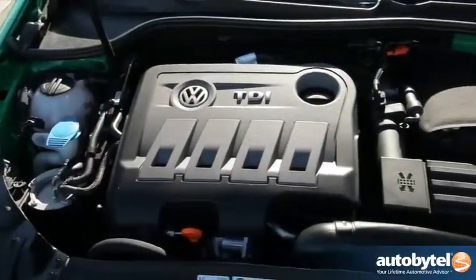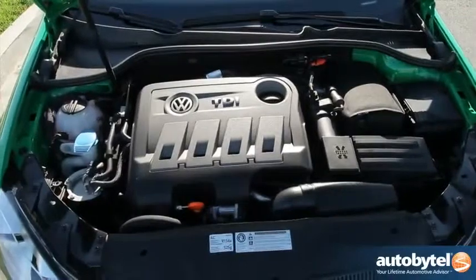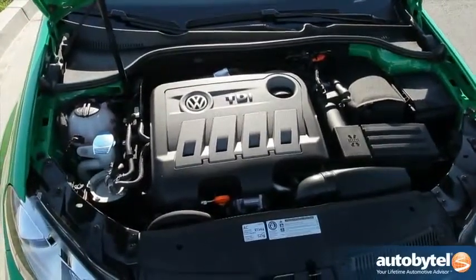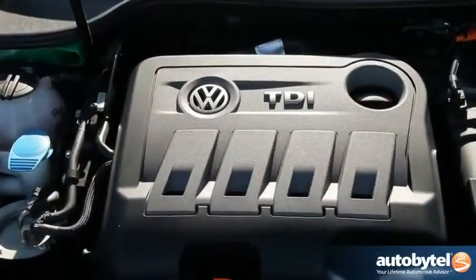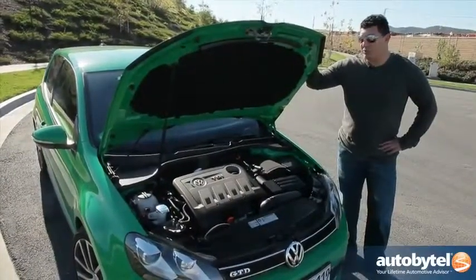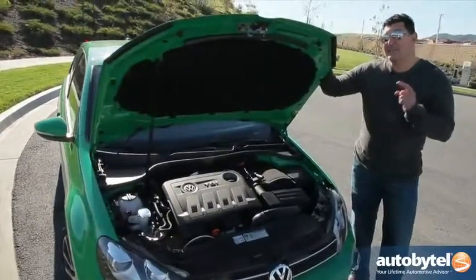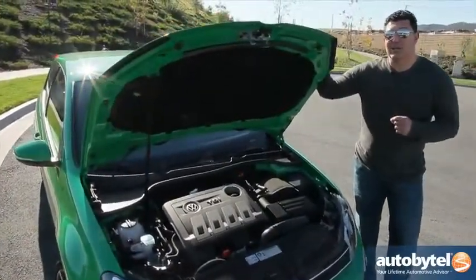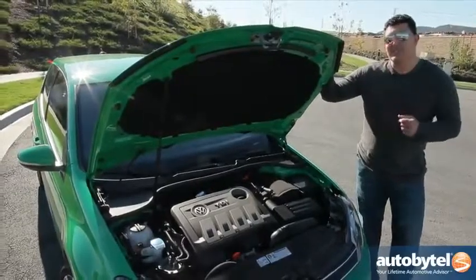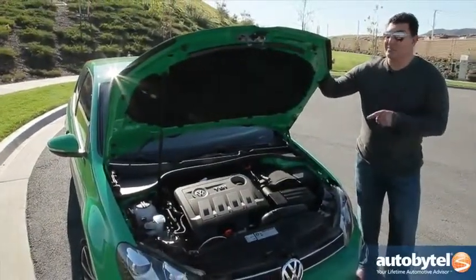Thanks to some minor intake, exhaust, injector, and turbo modifications, the Volkswagen GTD gets 170 horsepower and 258 pound-feet of torque. Just to put that into perspective, the GTI gets 200 horsepower, which is 30 more. However, the 258 pound-feet of torque is 51 pound-feet more than the GTI. Bottom line, 0 to 60 in about 8 seconds, versus 7 seconds for the GTI, but much better fuel economy.